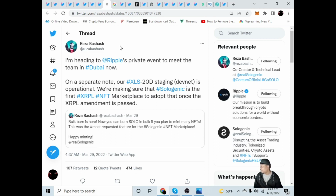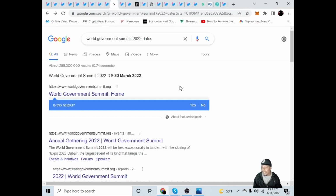So Reza went to Dubai around the 29th of March. You know what else was happening on the 29th of March? The World Government Summit in Dubai. Everybody who was anybody was there. Over 30,000 participants, world government leaders, blockchain tech innovators. I even seen ZZ Binance on screen at the World Government Summit.